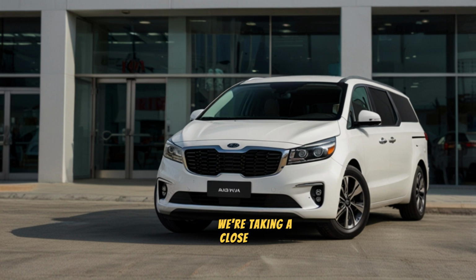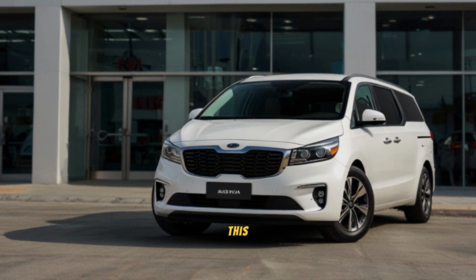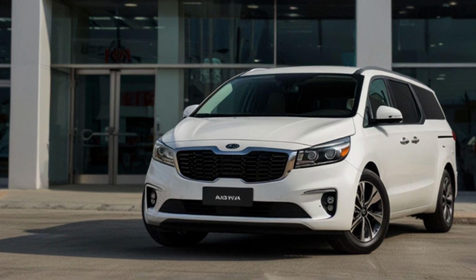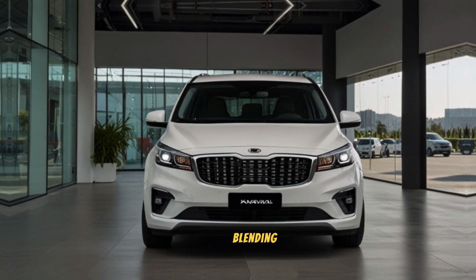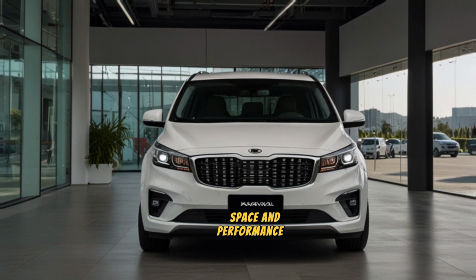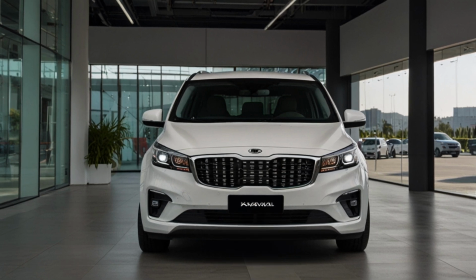Today we're taking a close look at the 2025 Kia Carnival 11-seater, and trust me, this is not your average minivan. The Carnival is redefining what a family vehicle can be, blending luxury, space, and performance in a way that's sure to impress. Let's jump right into it.